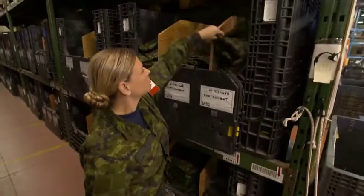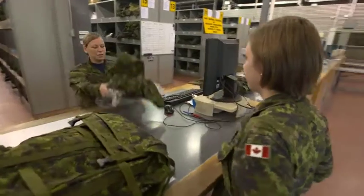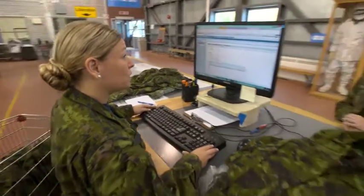I think you get the best of both worlds. You get to be a soldier, but you also get to work in the office and develop some life skills that'll help you later on in life.